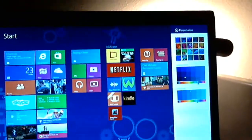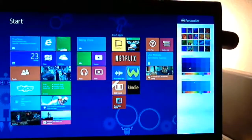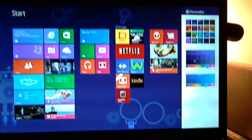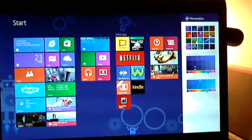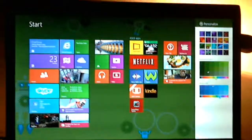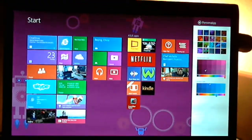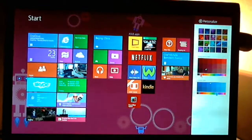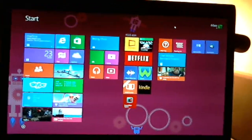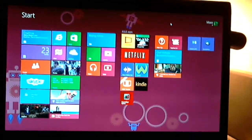So they added more. With 8.1, you have all of these backdrops. I'm sure they'll include more. Or you can pick your own custom, like a picture or something like that you care about. And then, of course, you can change the color if you so desire. Maybe I want to go red. And so there you go. So the search is actually a lot more robust. I don't use the start menu very often, but I do see its advantages.